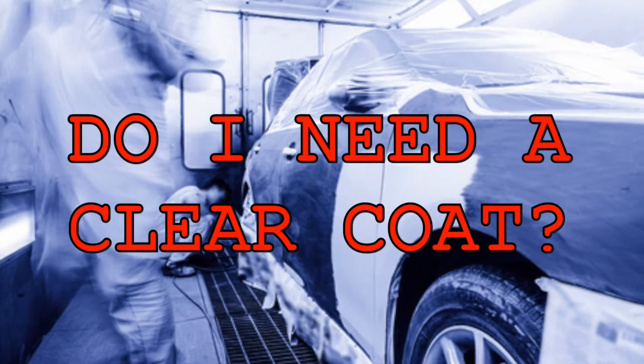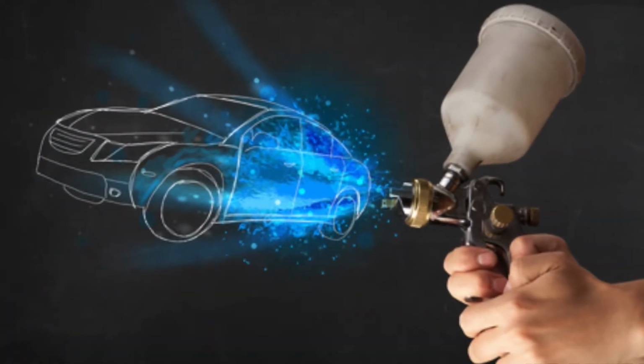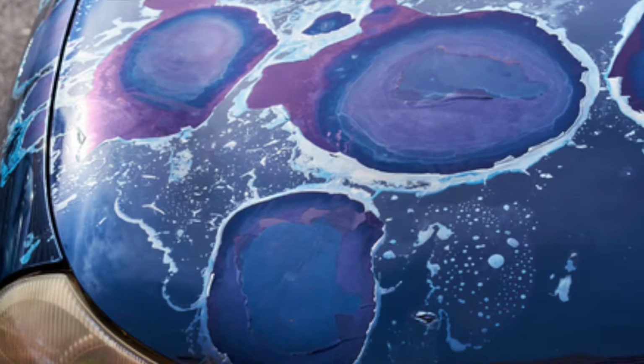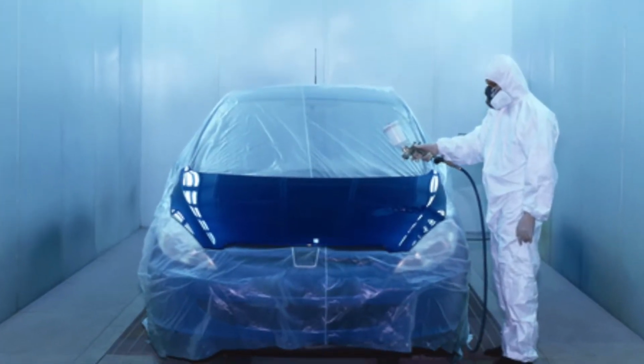Do I need a clear coat? Yes, it may seem like a pain to have to pay for a clear coat, but you're protecting your investment. Clear coat protects your car from the sun's damaging rays and fading, and also protects it from road debris and subsequent scratches and chips.